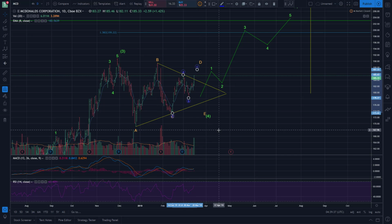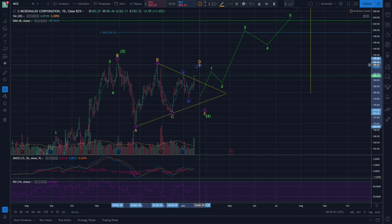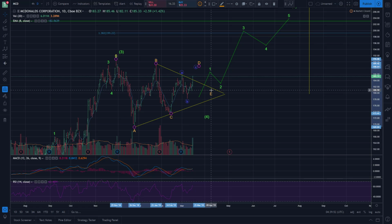So it's possible that we're still just doing another ABC up for what will be a larger D wave than initially proposed. And as long as that fails below this B wave high, which is at 189.42, that's still possible. And you can still come down again for that E wave. Of course, we'd have to adjust our triangle trend lines if that happened. But then eventually you would still be expecting that upward thrust out.